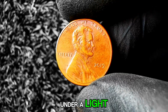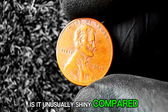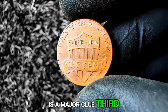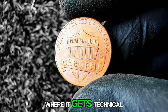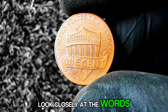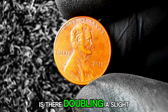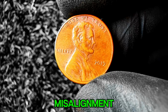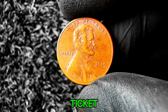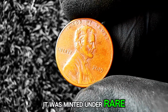Second, examine the finish. Hold it under a light. Does it reflect like a mirror? Is it unusually shiny compared to others? That proof-like appearance is a major clue. Third, look for errors. This is where it gets technical, but potentially profitable. Look closely at the words "In God We Trust" or "Liberty." Is there doubling? A slight misalignment? Any unusual spacing? These imperfections are the golden ticket. They signal that the coin wasn't just common, it was minted under rare conditions.